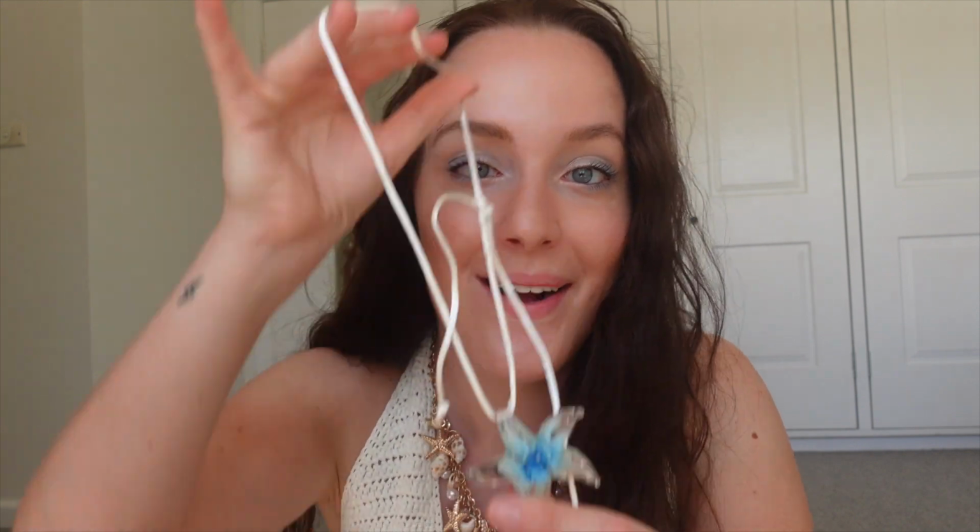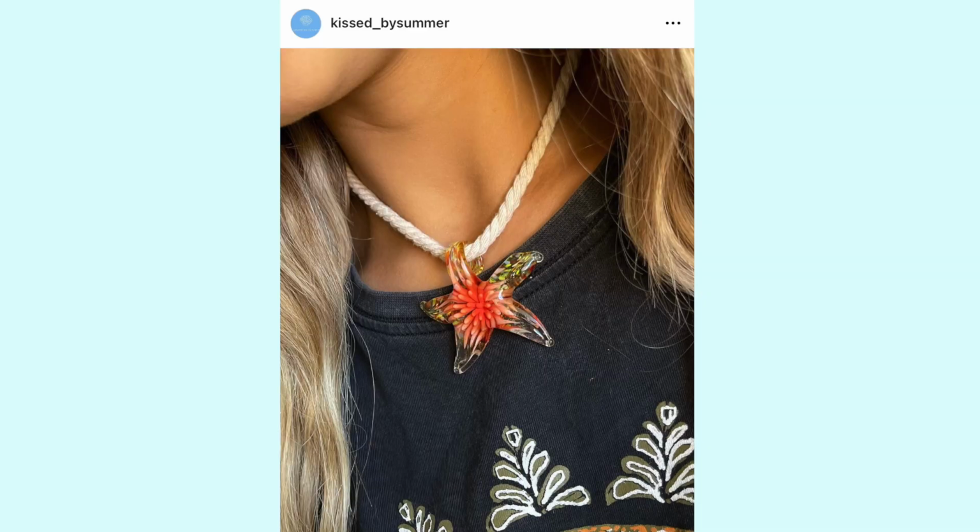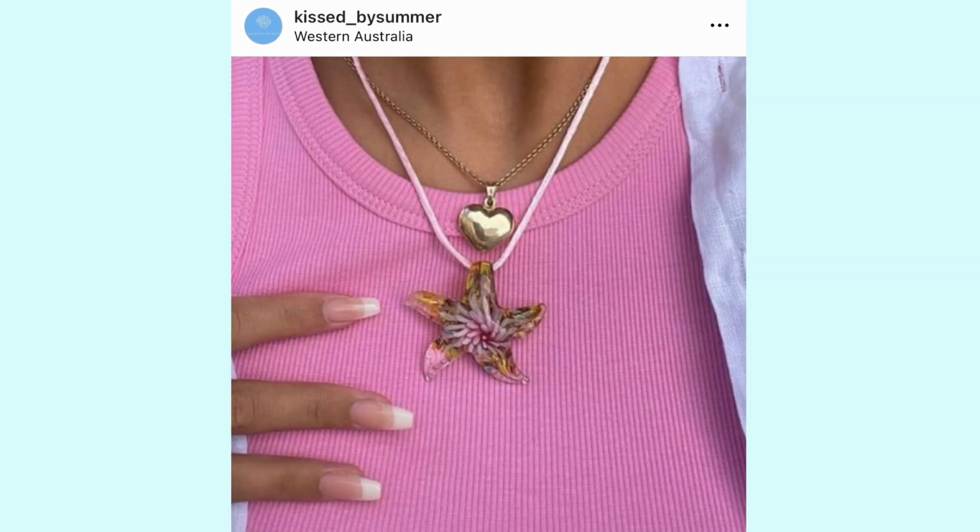This one is definitely one of my faves. However, this necklace, it's so mermaid core, it's ridiculous. Are you ready? Are you seeing this? How cute! I was actually gonna wear it with this dress, but I thought, you know what, I'll wear this one today because I haven't worn it yet. The starfish necklaces come in different colors as well, and I'm obsessed. Brooke, I want more.